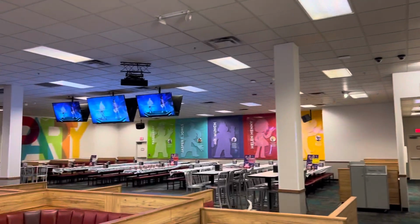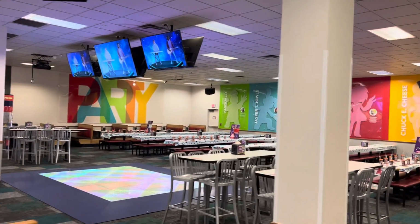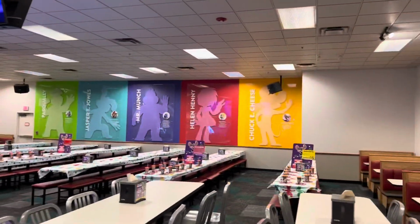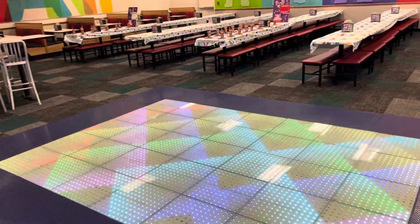That is basically it. So this is the full tour of the Chuck E. Cheese in Foothill Ranch, California. It's near Lake Forest, California. It's a pretty interesting store. Definitely one of the weirdest looking 2.0s I've ever seen. And one of the first ones too. So I kind of see some changes that they made for the future 2.0s.